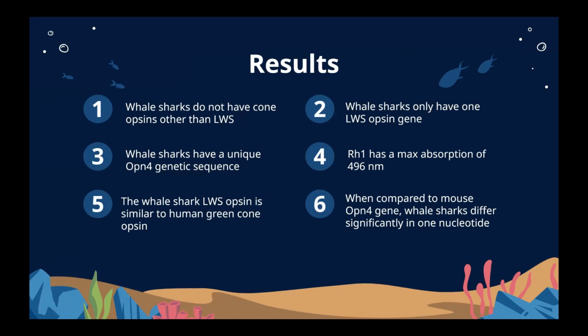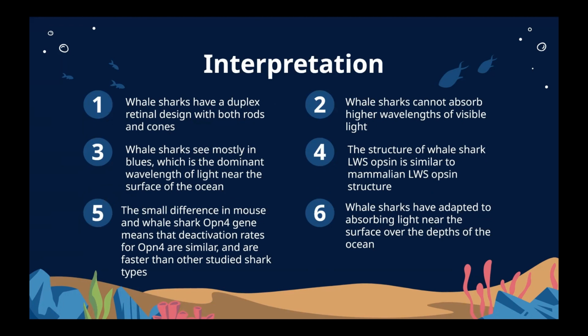Okay, so the main results of the article are listed here. What we really want to focus on is point number 4, which is that rhodopsin 1 only has a max absorption of 496 nanometers, which tracks with the hypothesis. And then also point number 6, that when compared to mouse OPN4 gene, whale sharks differ significantly in only one nucleotide. And so taking those results and interpreting them, we find that whale sharks cannot absorb higher wavelengths of visible light, which would be closer to the red end of the spectrum. And that makes sense because if you look at point number 3, whale sharks see mostly in blues and a small scale of greens, which are the dominant wavelengths of light near the surface of the ocean, which is where they forage. So they can mostly see the broadband blue scale of the spectrum.